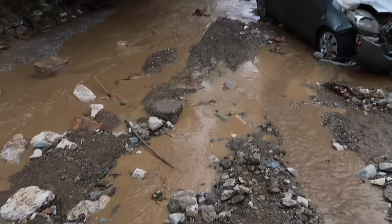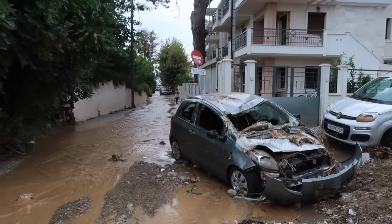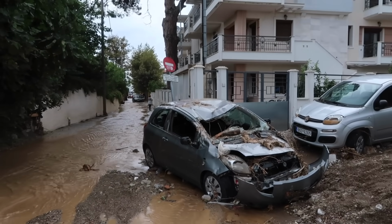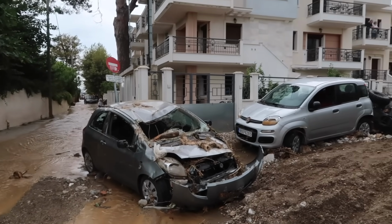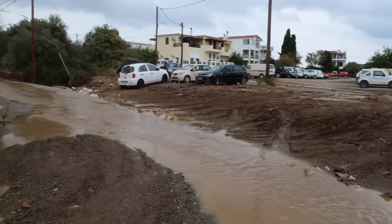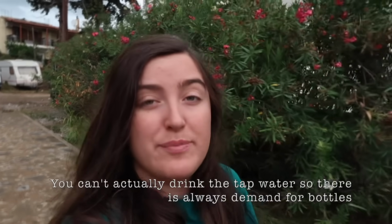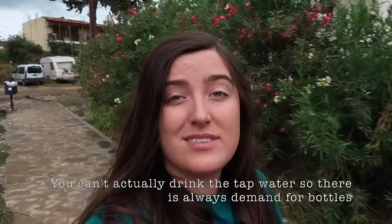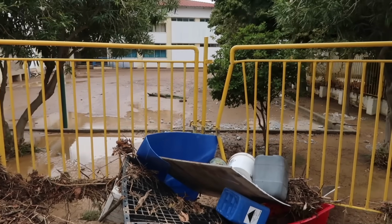Gosh. So this was a normal road like a couple of days ago. Obviously you can see the destruction. That stop sign has done a very good job at holding that car in place. Water's still flowing, but it's much more manageable. Overall the shops are still quite well stocked. They're really low on water and bread, but otherwise they've still got everything everybody needs. Over by the school, the railings are buckled.